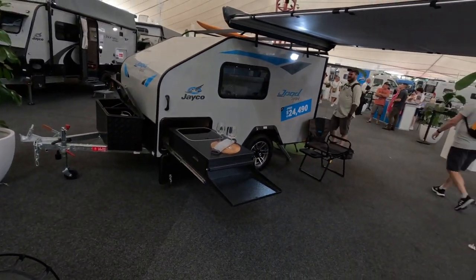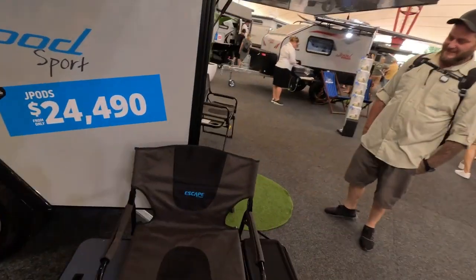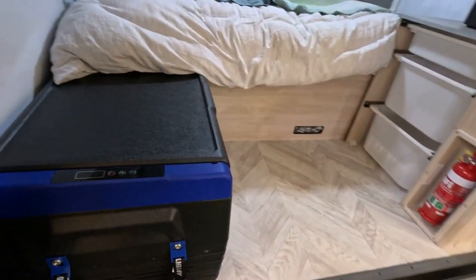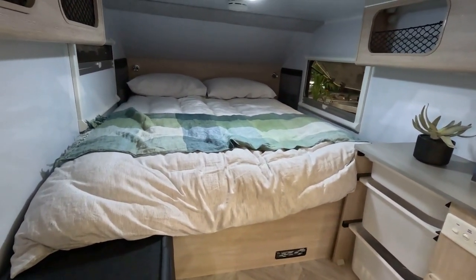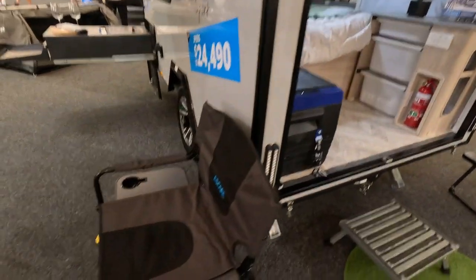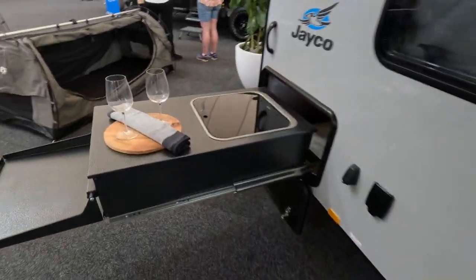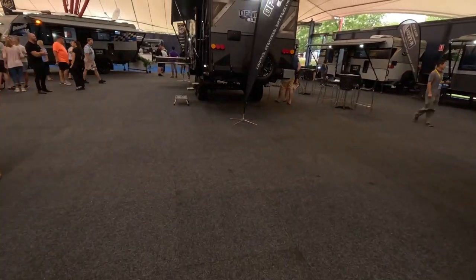Oh, how cute are these little J-Pods? That is so cute. So the tail pops up, and that's your little awning, I guess. There's a fridge in there, a little bit of storage, and just a place to crash for the night. How awesome. I like it. I'm actually intrigued by Jayco's little range of outdoor furniture now. Let's go check out the scoreboards.